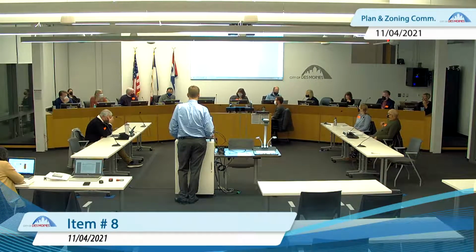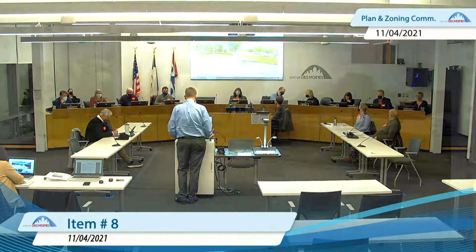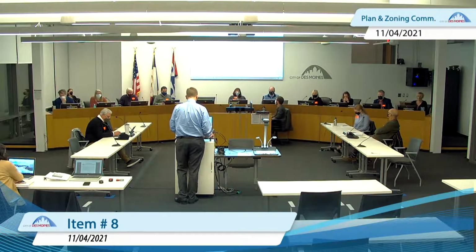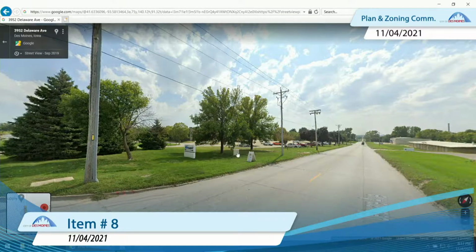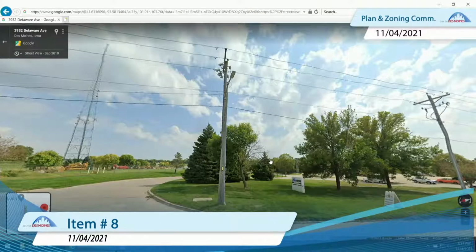Do you have a picture of the utilities? I don't believe it was a good picture if it's there. Yeah. You can see, I believe there's 3 poles with wires running between them. Probably a better view here. Any other questions?